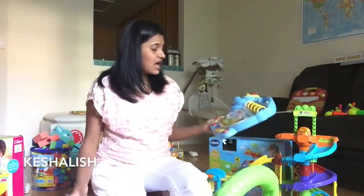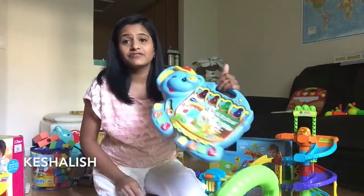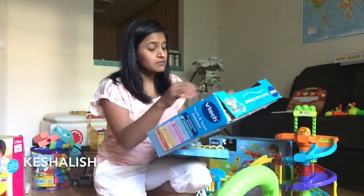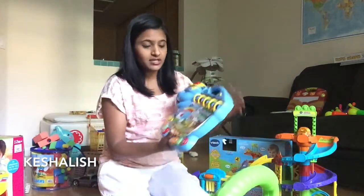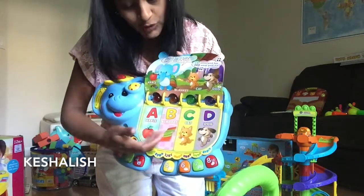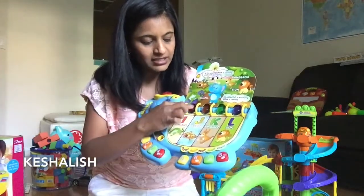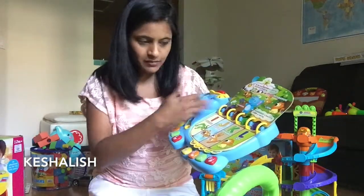For 12 month plus, I love, love, love this one. One of my very good friends gifted this to Keshav and Alicia, and I love it so much because it has 150 plus songs, melodies, sounds, and phrases, along with 16 pages. Each one has alphabets on it, colors, the spelling, the object, all of that, and a nice little picture here. And every time you turn the page, you get to press these lights, and it says exactly the alphabet that it is on. It has ABCDs for sure.